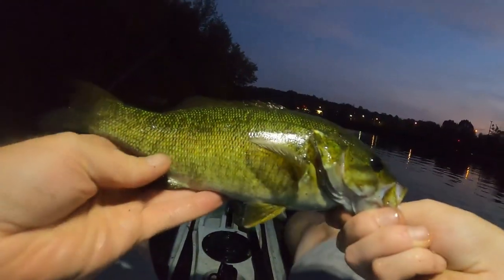Another swing and a miss. Another swing and a miss. Got him that time. Get up here. All right, little smallie smashed it like three or four times.